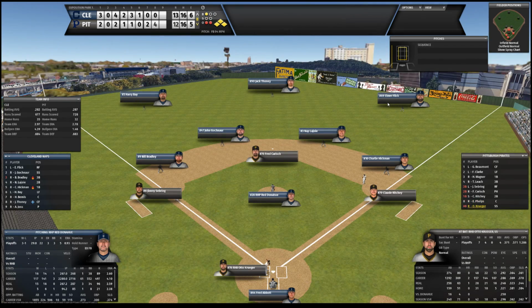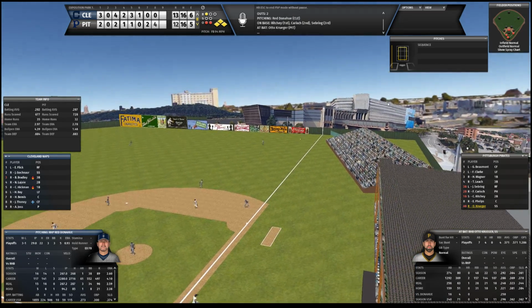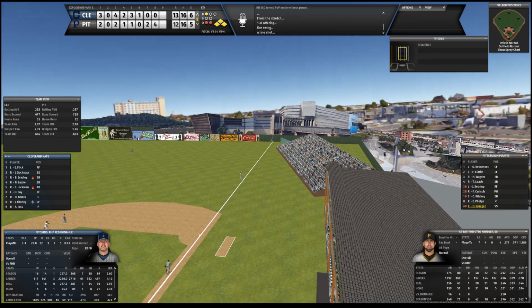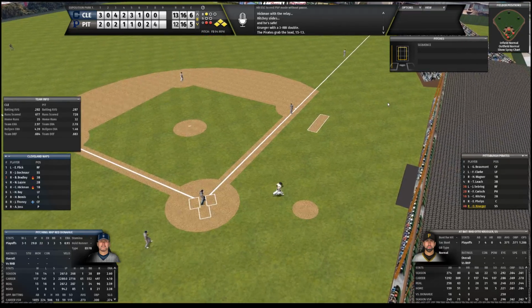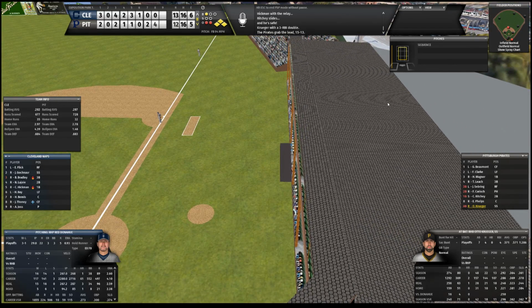to score. So 1 out away from getting out of this inning again, and Otto Kruger this time hits the ball all the way to the wall and clears the bases for a huge 3-run triple with 2 outs in the bottom of the 8th inning. The Pirates come all the way back. They now lead 15-13 in one of the craziest games I've ever witnessed in simulation history.